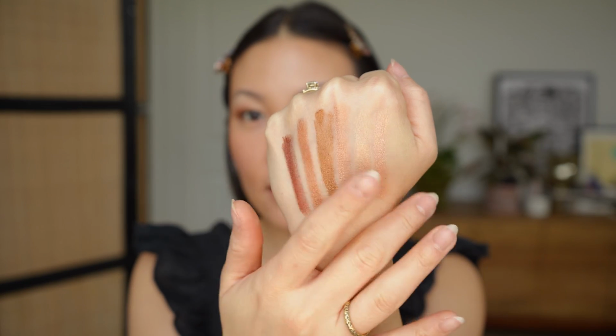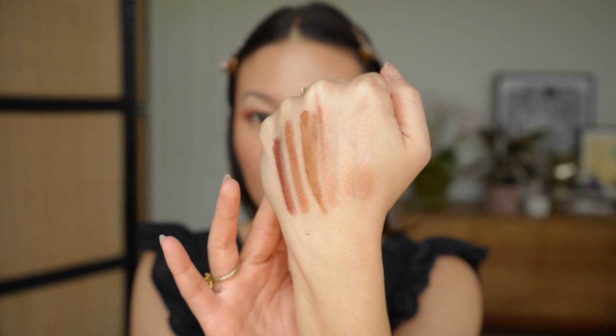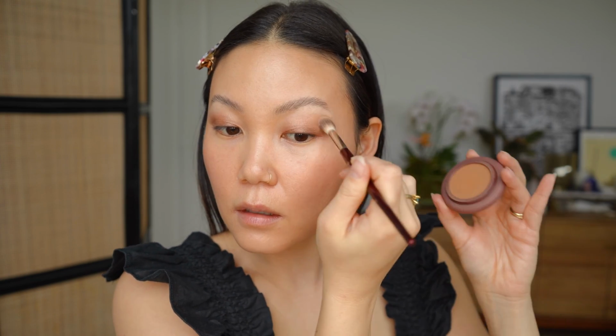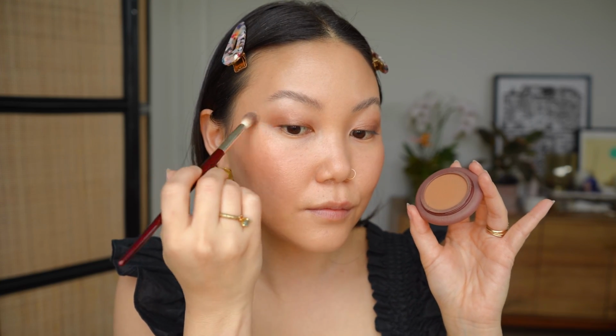Now that these have set down, I feel like I can show you how much they actually do set down. I might actually take a fluffy brush into the Skin Suede bronzer and just blend out the edges to create some more dimension across the eyes. I feel like these two will actually kind of work nicely together.